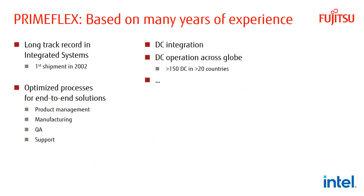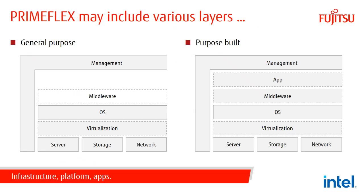Next step is to talk about the integration of new solutions into existing data center environments. And that has been one of Fujitsu's core activities over decades. And the fact that Fujitsu operates more than 150 data centers in over 20 countries across the globe might be a sufficient proof of its data center service capabilities. And these might be all good reasons why many customer organizations have chosen integrated systems from Fujitsu.